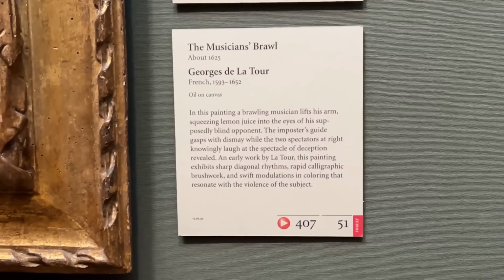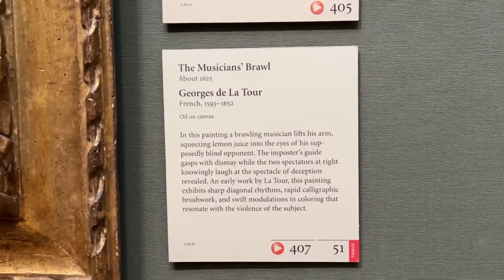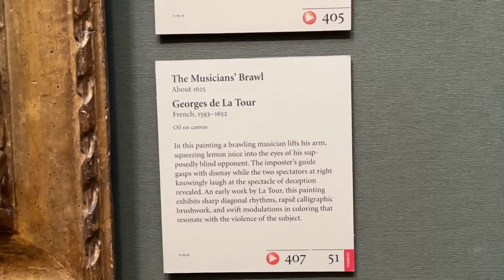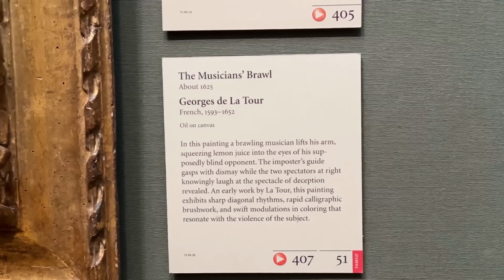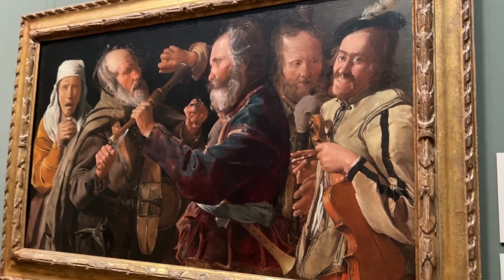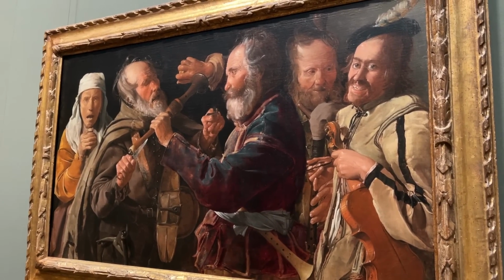The Musicians' Brawl. In this painting, a brawling musician lifts his arm, squeezing lemon juice into the eyes of his supposedly blind opponent. The imposter's guide gasps with dismay while two spectators at the right knowingly laugh at the spectacle of deception revealed. Wow. So there's a deception, a brawl, and a blind man. Yeah, she's like, I'm gonna put lemon in there.